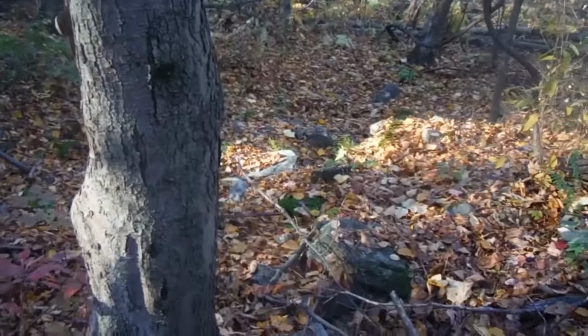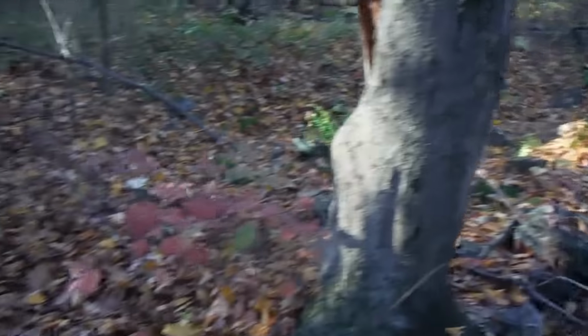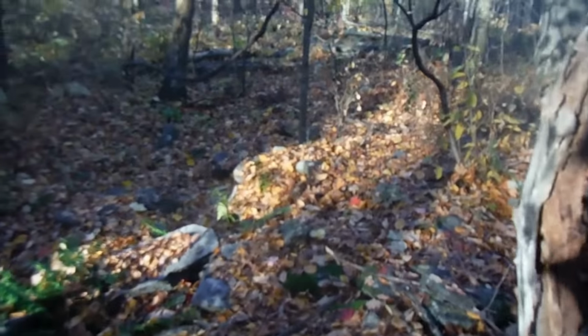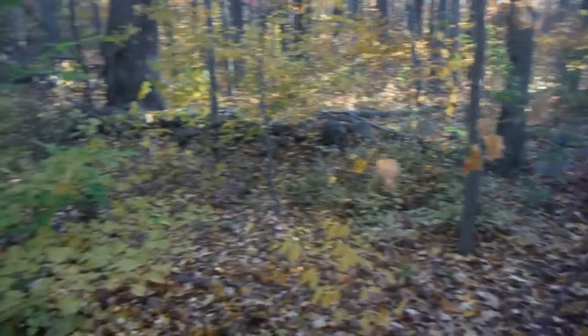Just found a cellar hole, and it's really overgrown. I'll give you a better shot of it. Right here. Barely notice it. You see there's a bunch of overgrowth around it.